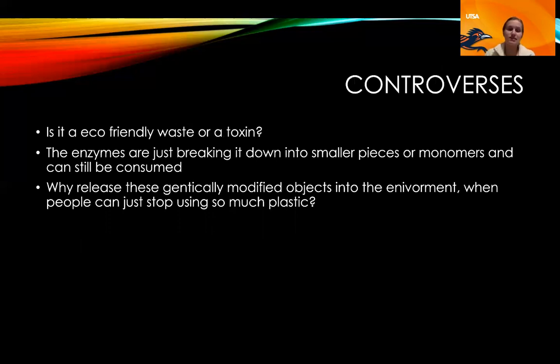Some of the controversies is it is not yet known if it is eco-friendly or a toxin. So when the enzymes are breaking down the plastics, is it releasing a toxin? The enzymes are just breaking it down into smaller bits and pieces, which could still be consumed. Because it's not necessarily just melting it away, it is just breaking it into smaller pieces. So for example, fish might take it as plankton and still swallow the pieces.